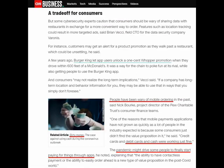But some totally different experts caution that consumers should be wary of sharing data in exchange for convenience. Ooh, these sound like slightly smarter experts, but not all that smart. Features such as location tracking could result in more targeted ads. For instance, customers may get an advertisement as they walk past a restaurant. Wow, is that really all the criticism you can have about this?